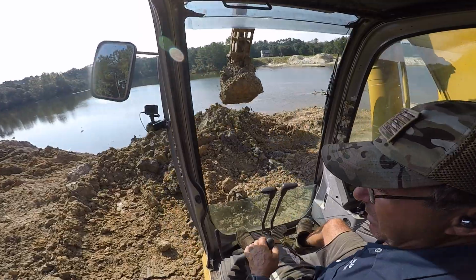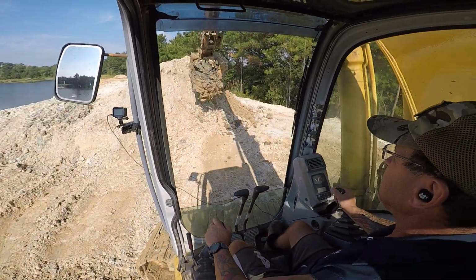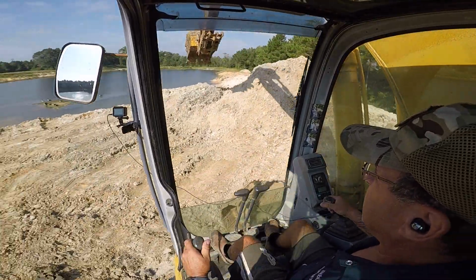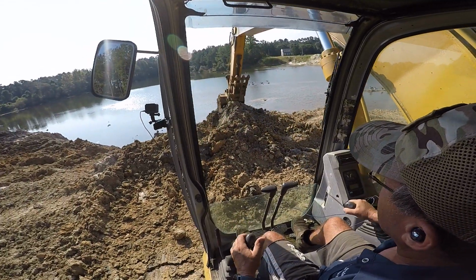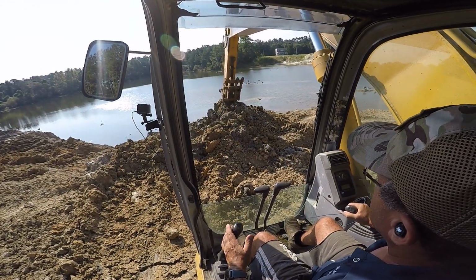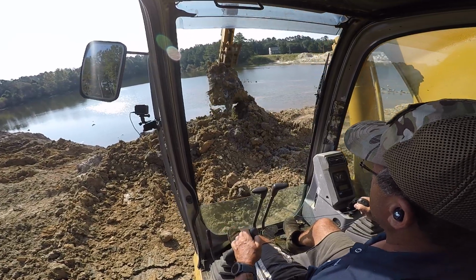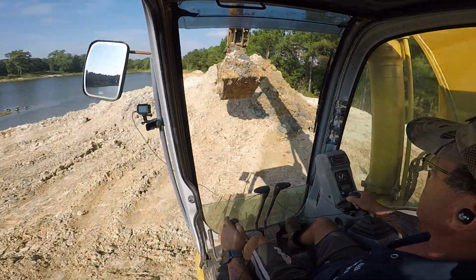I don't want to look at two piles. Bad enough I got to look at this pile. Come on. That gumbo really sets up. Not when you want it to.